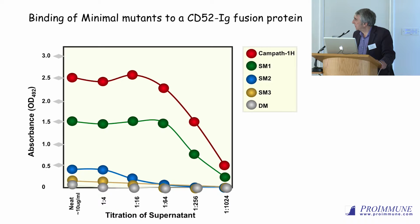Binding assays indicated that some of these mutants bound very poorly to the antigen in solid phase assays. You see the original Campath bound very well when titrated in red. One of the mutants still had some binding, and then we had some mutants further down that had limited binding capacity. Otherwise, the protein was pretty well the same as Campath. Because it could no longer bind and no longer had the potential to generate danger signals, the question was, would it be tolerogenic, immunogenic, or what?